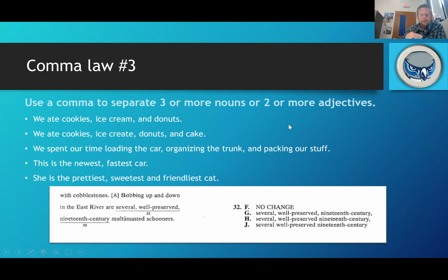Or 2 or more adjectives. This is the newest, comma, fastest car. She is the prettiest, comma, sweetest, and friendliest cat. Now here, you could put a comma right here if you wanted to. She is the prettiest, comma, sweetest, comma, and friendliest cat.